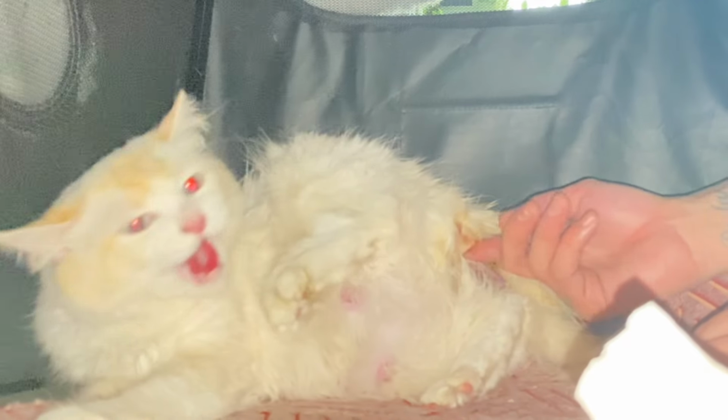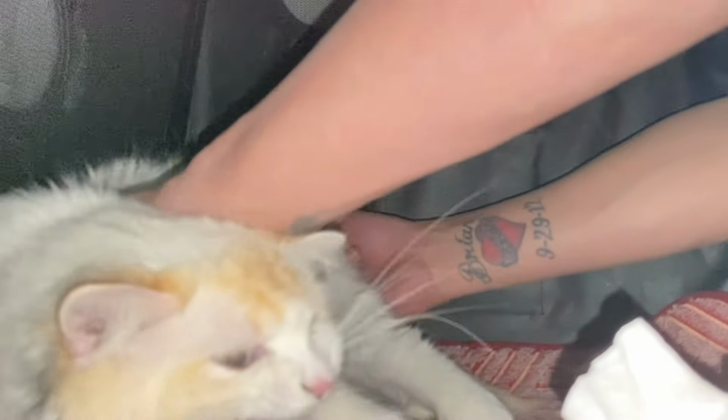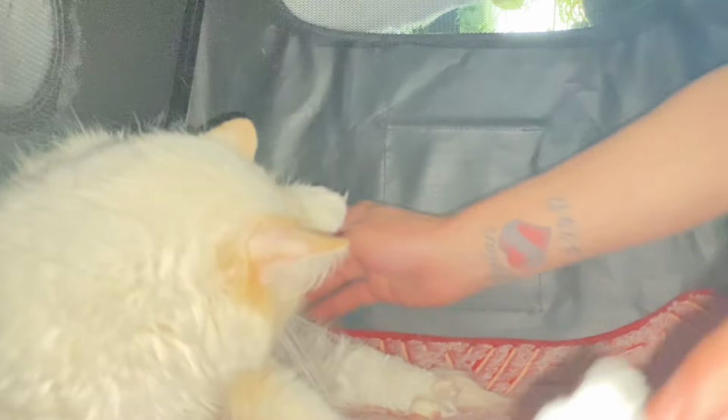Hold on, Mew. I'm sorry, Mew. I know. Mommy's trying to help. You can bite mommy. It's okay.